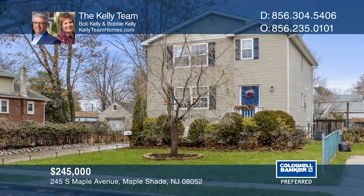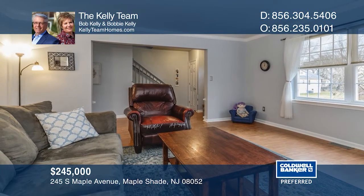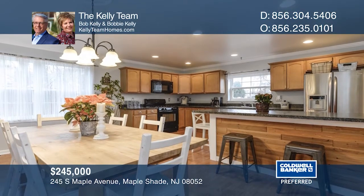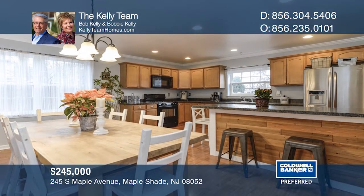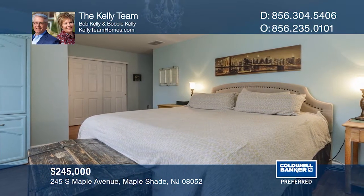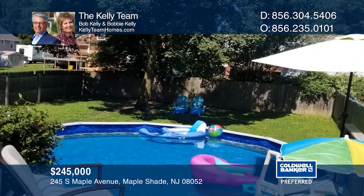Welcome to this Maple Shade home that was rebuilt from the foundation 8 years ago. This 2-story home has an open floor plan including 3 bedrooms, 2.5 baths, an unfinished basement, and a fenced-in yard with a custom deck accommodating an above-ground pool. Inside and out, this home offers a lifestyle of relaxed living and entertaining. The Kelly team has all the details.